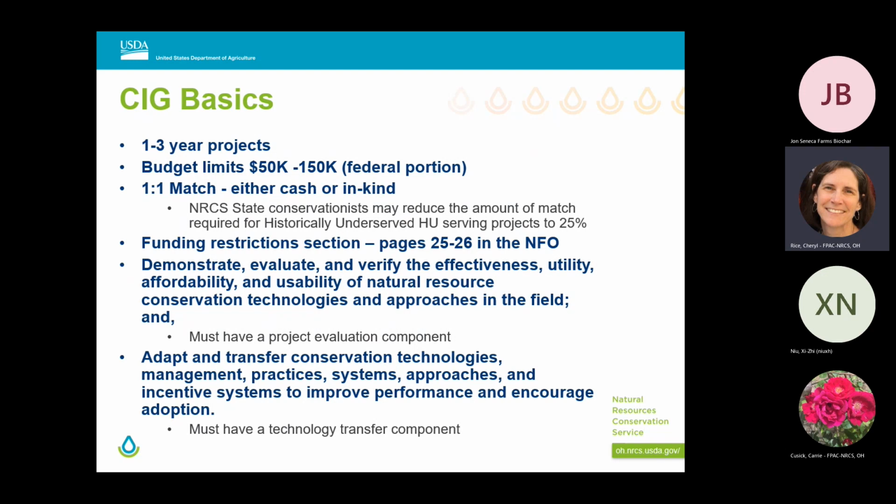For that 1-to-1 match, that's 50-50. So again, if you were asking for $50,000 in federal dollars, we'd need $50,000 in either cash or in kind. Our state conservationist does have the latitude to change that match from 50-50 to 25-75 if you are serving historically underserved producers, or if you have historically underserved benefits that are coming in through your technology, whether they're integrated with the program or that the project itself is serving that community of folks. And as I share these slides, you'll see there are notes associated with that which have the definition for historically underserved. So if you have any questions about that, please reach out.